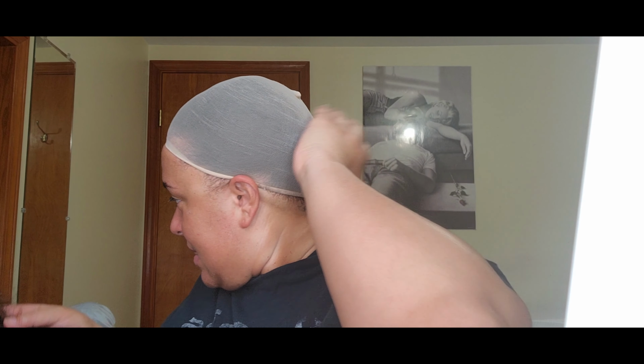So right now I just have my hair pulled back in 2 ponytails and then in a bun in the back, since I don't know how to cornrow. So this is a transparent lace closure. Well, frontal made into a closure, but it's transparent lace. So that's something to note.